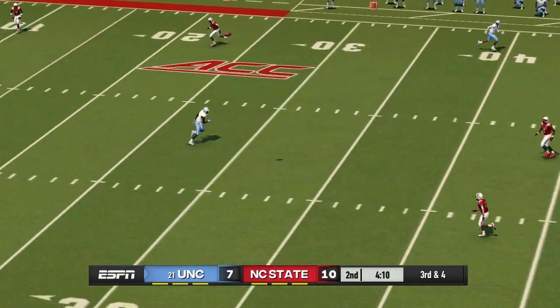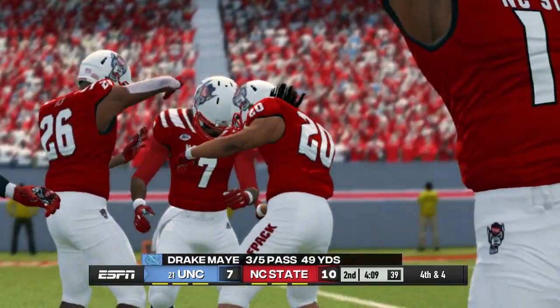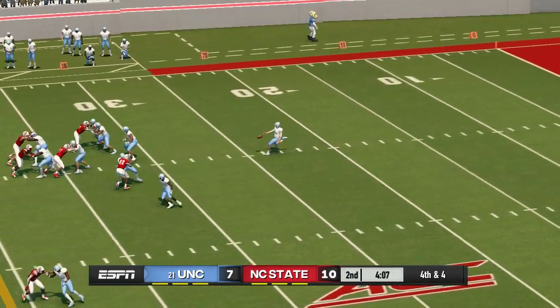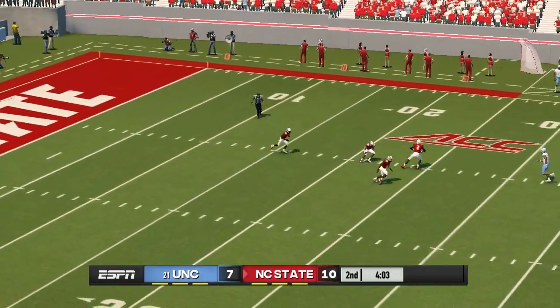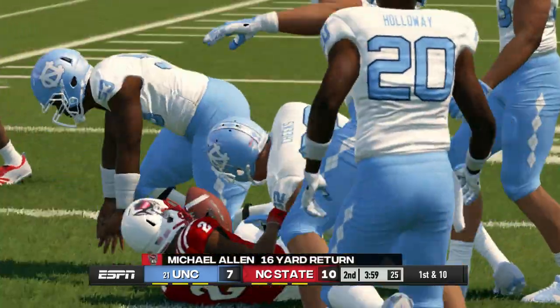He airs it out. The defender had his hands on it, but it's incomplete. The deep man awaiting the return. And this one is a beauty. They'll bring him down at the 33-yard line.